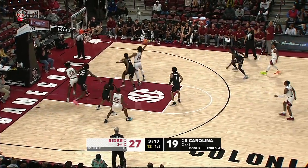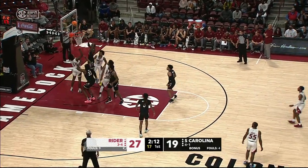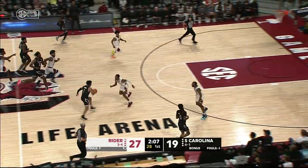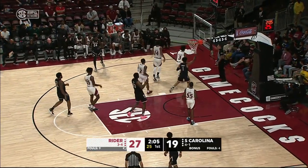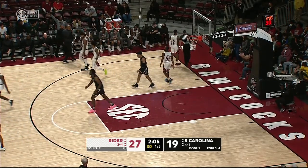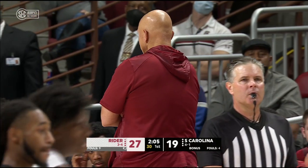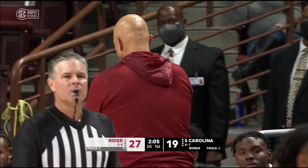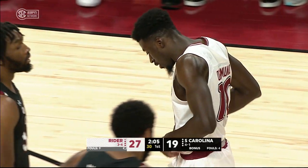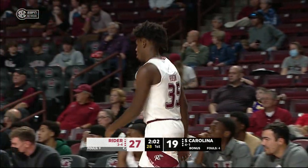McKeithen for 3. That's short. Offensive rebound for Vaughn. With the left hand, bouncing around the rim, the rebound to Gray. Here's Jacoby Wright the other way. Lost control. And it will be Rider ball. Some groans here inside Colonial Life Arena. I know that's something Frank Martin has asked of Jacoby Wright, which is to be more explosive, especially in those open floor situations. I thought he was working really hard to draw that foul. He just didn't get it.